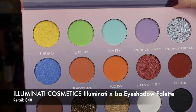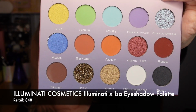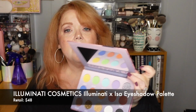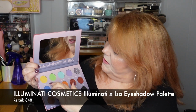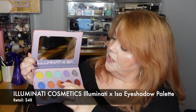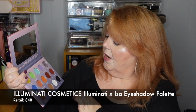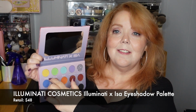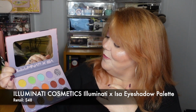Hopefully that's focusing. I can't see what the camera's doing because that's in front of me. So there are some really interesting shades. Some of these glitters are really interesting. This azul color is really, really cool. This 1996, I mean, it's yellow. I know it's not a color I use often, but it's interesting.